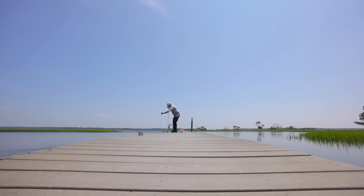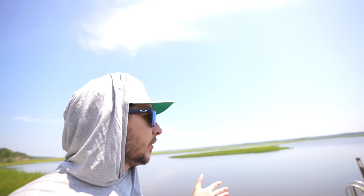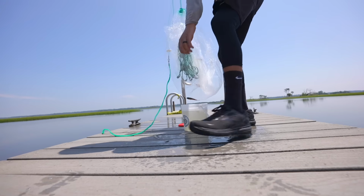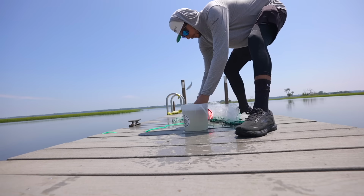There we go. All right, cast net first state is in full effect here. We literally came out, I was gonna just throw artificial, and then I was looking around this dock, I started seeing some stuff swimming around, some mullet. 1, 2, 3, 4, 5. We've got a bunch in there, dude. There's like holes in this dock, so it's like, oh no.